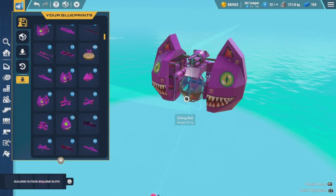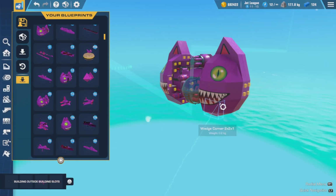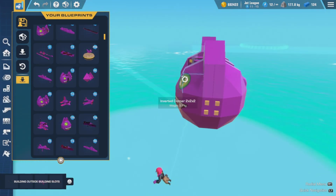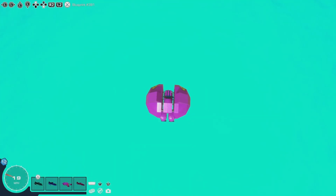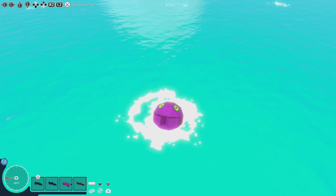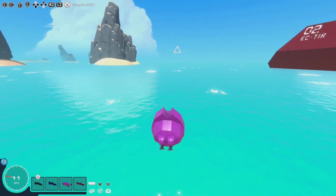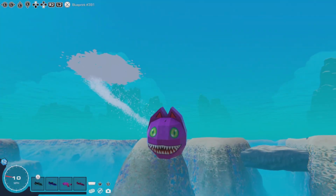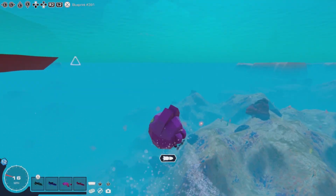Then we have another cat head sub, but much better than the earlier one. It still has a clamshell design, but the sphere is much better. And we've got a little torpedo launcher. And we still have full buoyancy control. And we can tilt up and down to aid our mobility. And the torpedoes just fire right out of the forehead. Because why not?